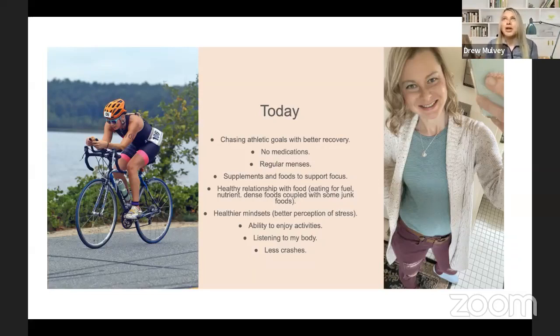I have much healthier mindsets and a much healthier relationship with myself as well, let alone I was very anxious. I have a much better perception of stress now. I have the ability to enjoy activities. I was in bed for half of my 20s. That was not fun. And now I feel like I have this new life and new energy to be able to enjoy so many more activities. I'm listening to my body and I have far less crashes than I ever had previously.